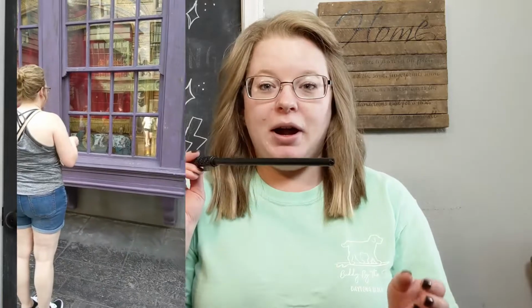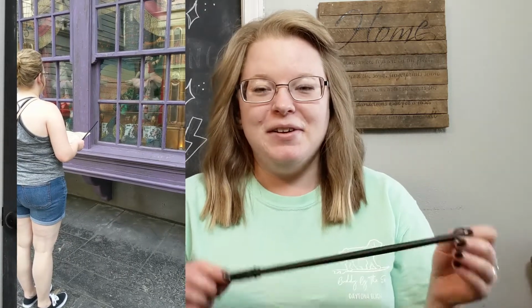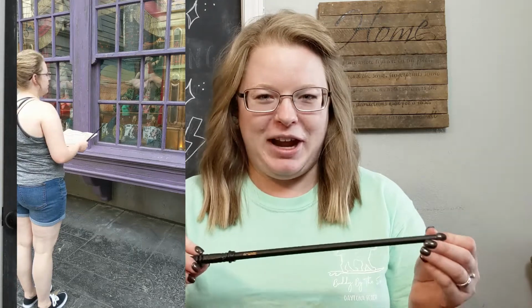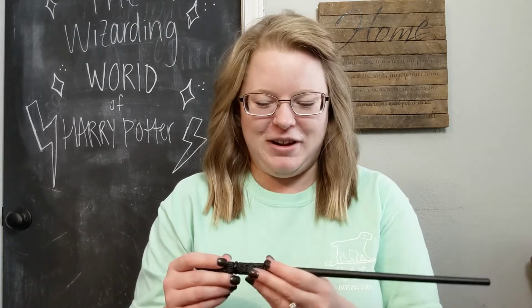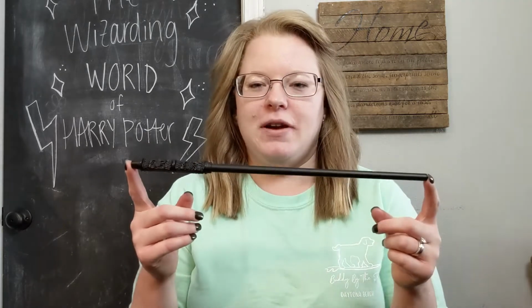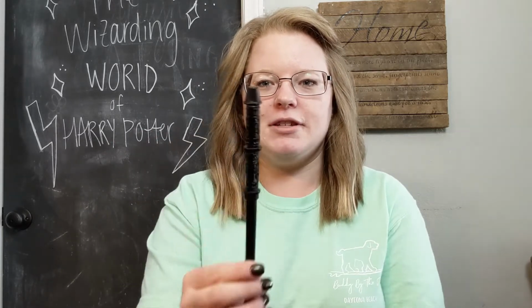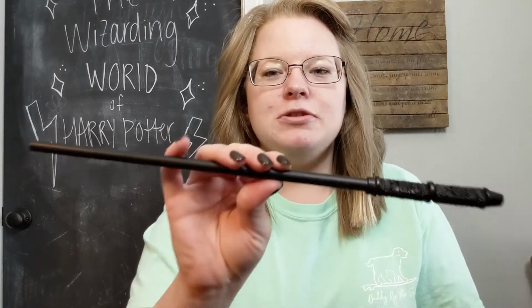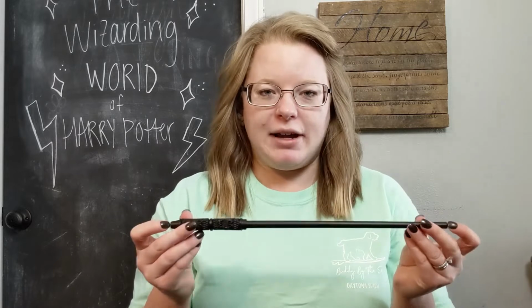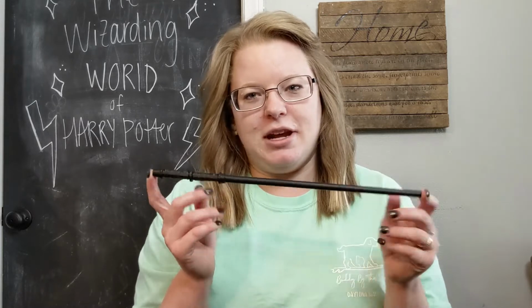But I bought an interactive one this time, so I'll try to insert some pictures and clips as I'm talking about this, and that way you guys can see me trying some magic out. It was a lot harder than I thought it would be, but it was still very, very fun. The wand that I chose is Professor Snape's. It's just plain black, and it does have some carved details here on the handle, as you can see there. I was choosing between Professor Snape's and Sirius Black's. So the next time I go, I'll probably get Sirius Black's, but this time I did get Professor Snape's.